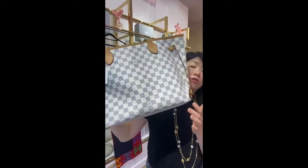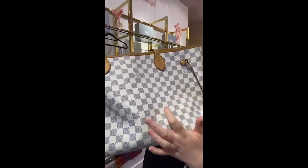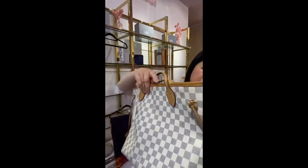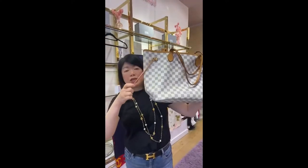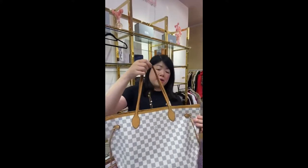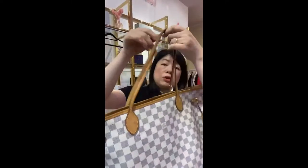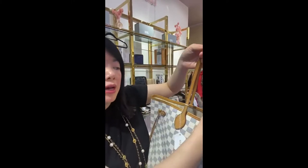It's crafted from coated canvas in that beautiful azure colorway, in that gray tone, checkerboard design against an ecru or off-white colorway. It is finished with gold tone hardware, and the Neverfull has these cinched-in ties, so you can cinch it in to make it smaller and compact, or adjust it if you've got bulkier items inside the bag. It has the natural undyed cowhide leather trim, and two handles that show just light signs of use, some darkening patina just there.